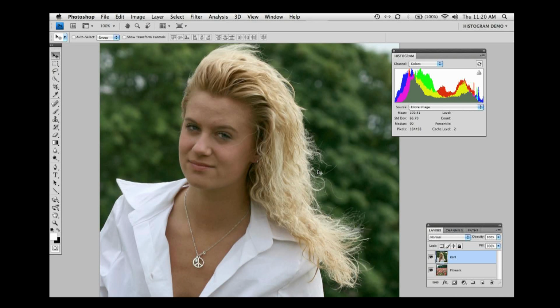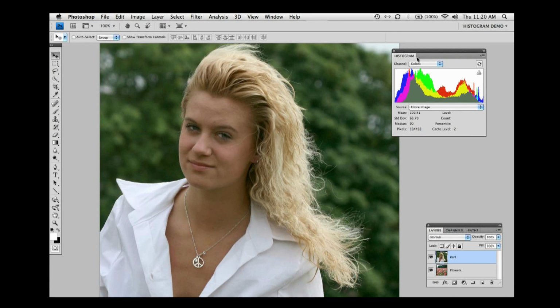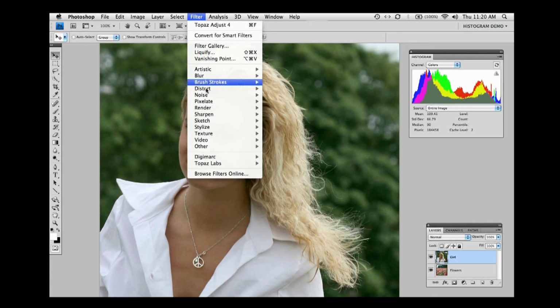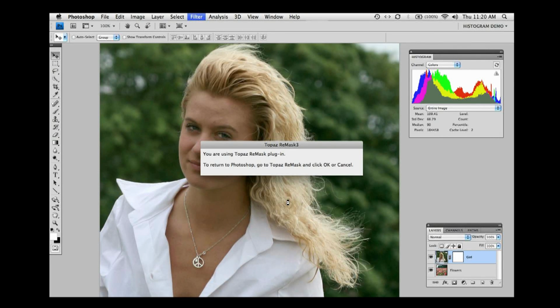This is the original photograph, and we want to be able to mask her out so we can put her in front of this background right here. And here is the entire process. First, under Filter, go to Topaz Labs, Topaz Remask 3.